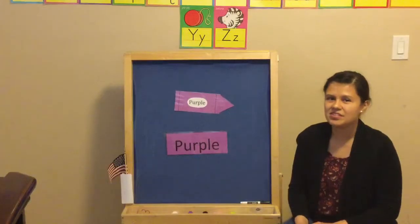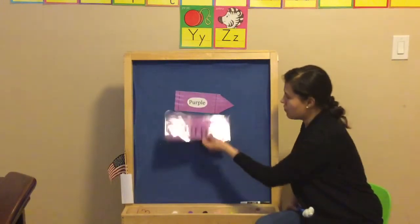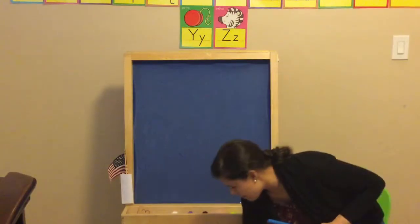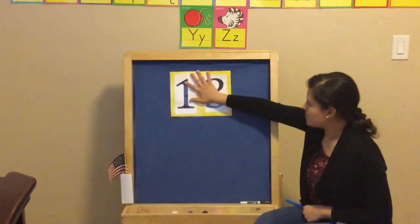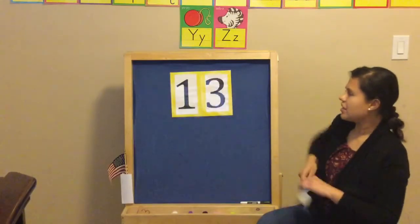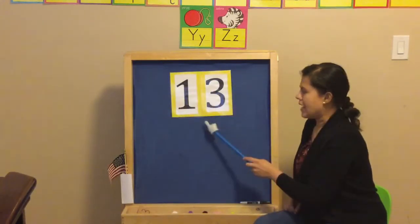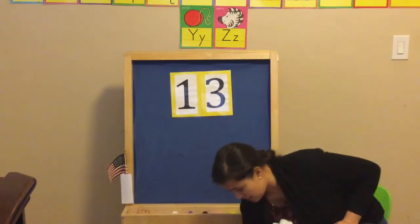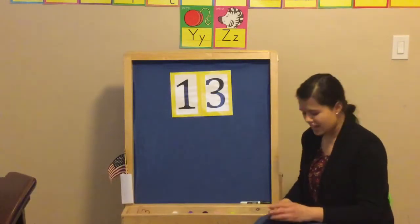Beautiful job. Those are all purple. Now let's go over our number of the week. What number are we learning this week, boys and girls? Yes, we are learning the number 13. A 1 and a 3 make 13. Now, do you think you can help me count 13 Easter eggs?